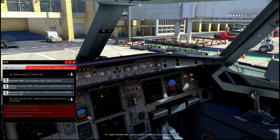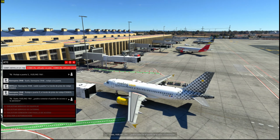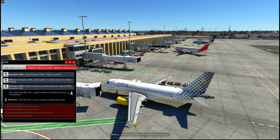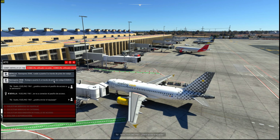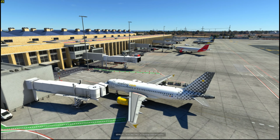Ground Vueling 1961, could you please connect the jetway to the aircraft? Vueling 1961, the jetway is going to be connected. Ground Vueling 1961, could you please send the baggage? Vueling 1961, baggage is on the way.